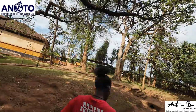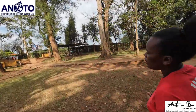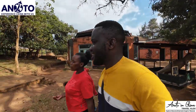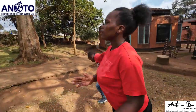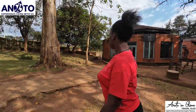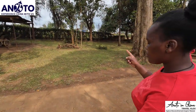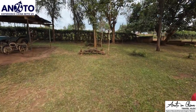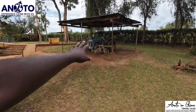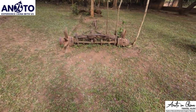Now we are heading to the tractors: the modern tractor and the traditional ox-drawn one. We start from this one, because it's the first, and from this they were able to make that.